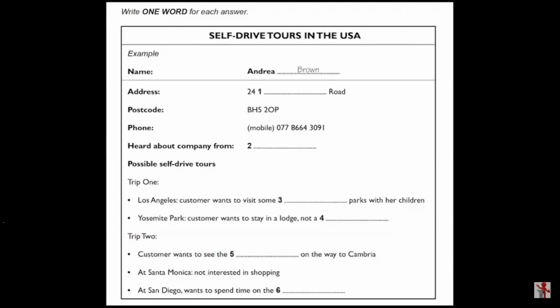Good. Then you drive to San Francisco. From San Francisco, you can drive to Yosemite Park, where you spend a couple of nights. You can choose to stay in a lodge or on the campsite. I don't like the idea of staying in a tent. It'd be too hot. Right. And the tour ends in Las Vegas. Okay. The other trip we can arrange is slightly different. It starts in San Francisco, then you drive south to Cambria.